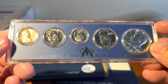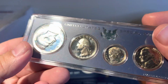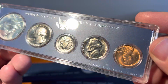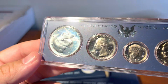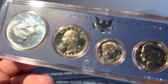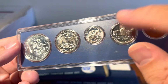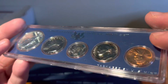Not really seeing anything particularly strong. The quarter looks a little bit neat. See how frosty his profile is compared to the fields. You know, things like that. So when you have these in hand, you can actually identify that pretty easily. Kennedy doesn't look too cameo, but that quarter right there looks pretty decent. And you also have some cameo frost on the reverse. Got a little cameo on the dime there on the reverse, but the obverse is pretty blah.